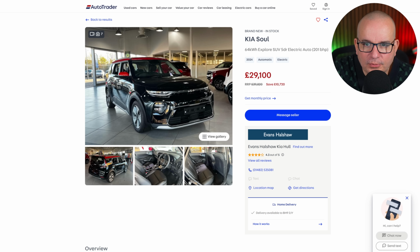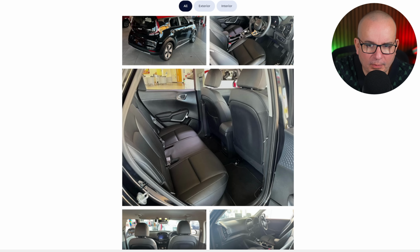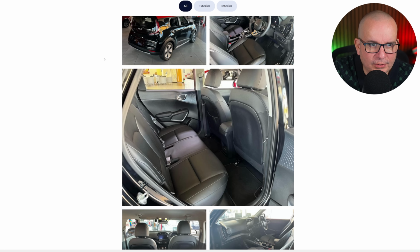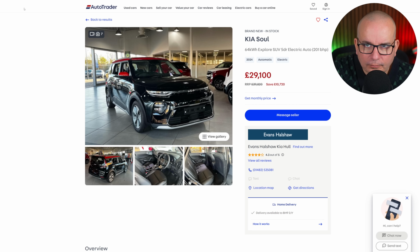Right, what have we got next? We've got the Kia Soul. This is all electric. It's actually a brilliant car, despite looking a bit like Postman Pat's van. It's a lovely little car, and if you've got one that's got the Meridian sound system in, it's one of the best car stereos I've heard in a car. It's brilliant, and surprisingly so. You're not expecting that sound to come from that car.